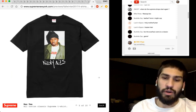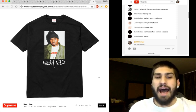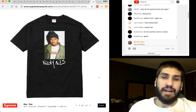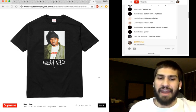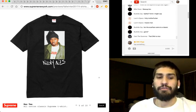Nasty Nas, what do you guys think about this shirt? This is dropping the first week. I personally am not a big fan of Nas. I will obviously try to get it for resale, but I'm not going to try to cop it for personal. I think that they should have not done the Nasty Nas on the front. I would have liked to see it on the back. I like Supreme with just the regular pictures on the front with no writing.